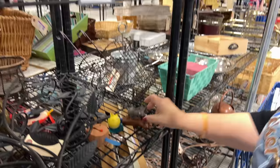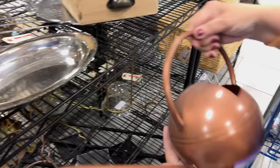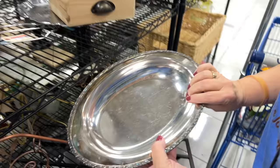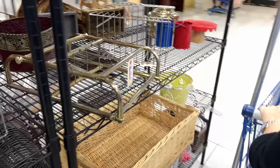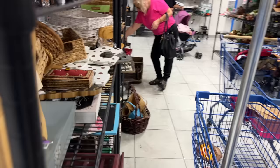Let's keep going. Look, a lot of Disney items. Let's see. And we have a watering can. Oh, that's a nice weight to it, but it is not marked. We will leave that. I can tell it's not silver, but I can't even see that it's silver plate, so it's just metal. Let's keep going and see anything at all. Not too much in the metals today. Let's try this section here where we have woods and baskets and see what we find.